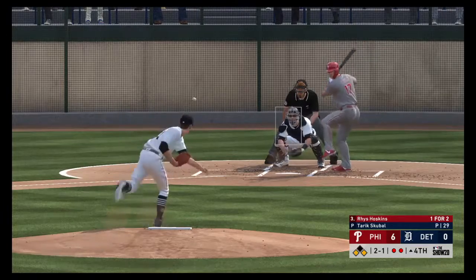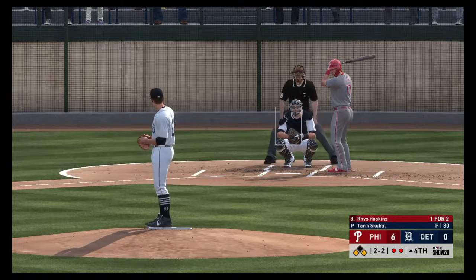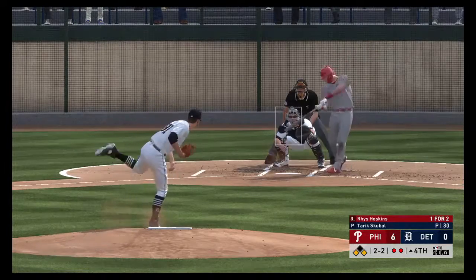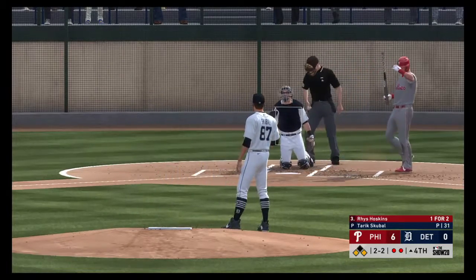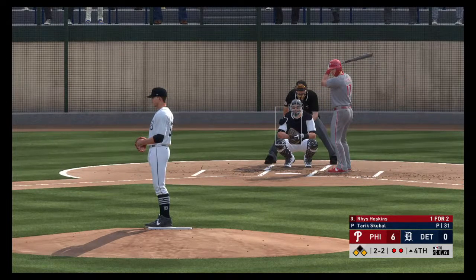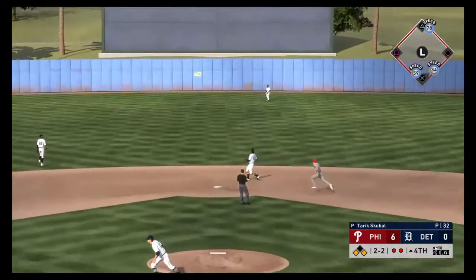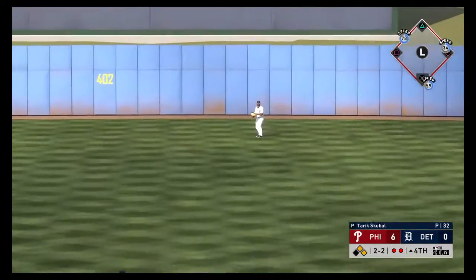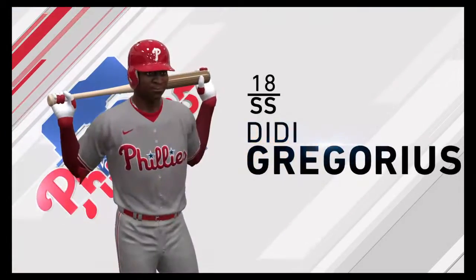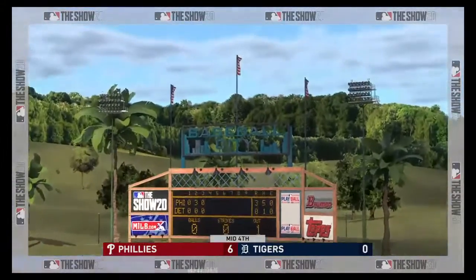Now the 2-1 pitch. 3 runs already home here. Fouled away. This is in the air out to straightaway center. Bradley is there. He makes the play, and that'll end the inning. But they strike for 3 in the inning. 2 on this 2-run home run.